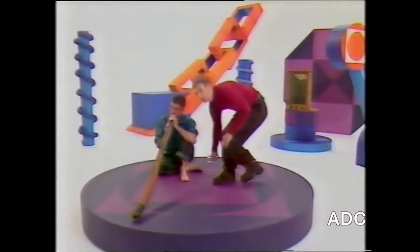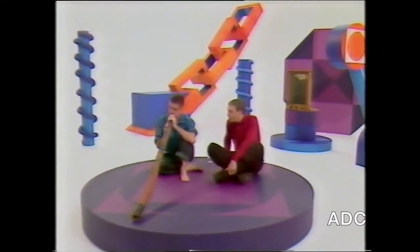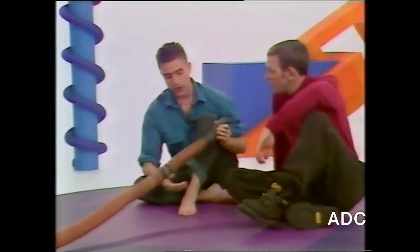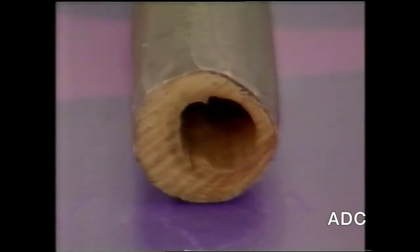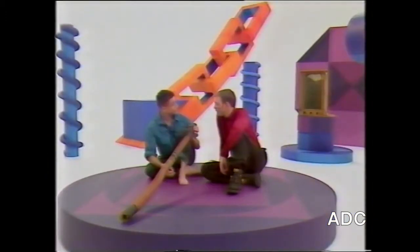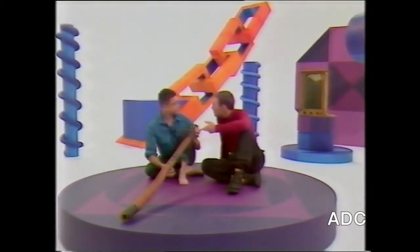This is didgeridoo player Nigel Warwick. Nigel, what is a didgeridoo? It's the branch of a eucalyptus tree from Australia. There's a hole all the way down the middle, which is made by termites. Oh, so you let the insects do the work? You let them do the work, yeah.